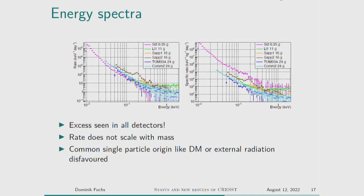Okay, but what I can tell you is that independent of all these modifications that we have done to our detectors, we do see an excess in all of them again. So it's still there. As I said, we see the excess again in all detectors. And so, on the left here is just the pure count rate per day. And then what we also did is we scaled it with the mass of the detectors to look at the count rate per kilogram day.